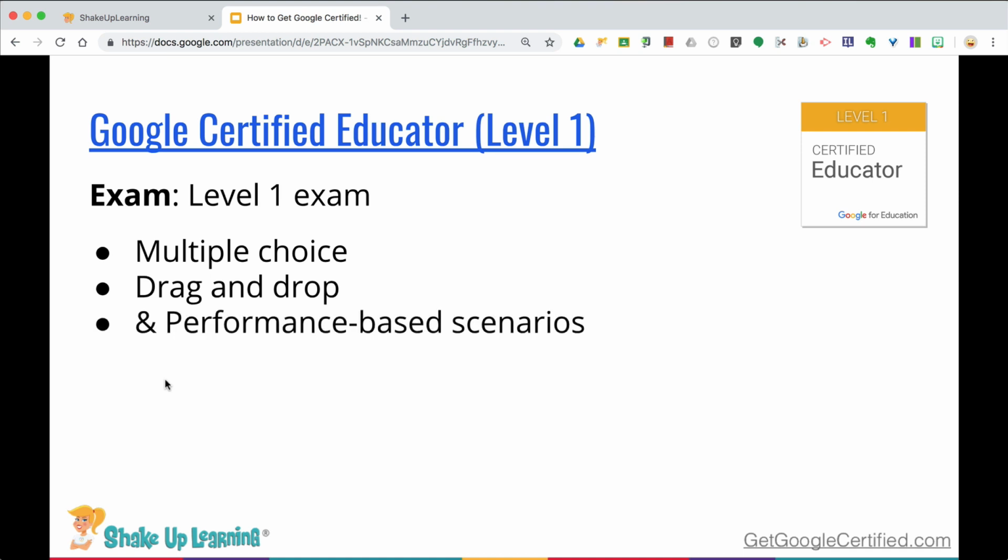So what they're going to do once you register, and by the way, if you register, it can take up to 48 hours sometimes to get your credentials to take the exam. So just keep that in mind. It does not come immediately, and you can't wait till the last minute to register. So once you get those credentials, you will log in with a very specific Google account that they give you.